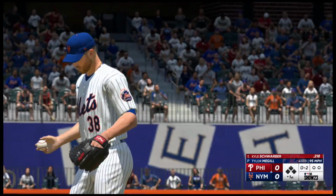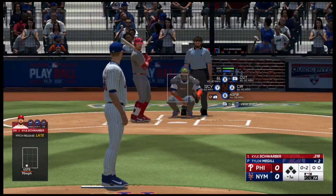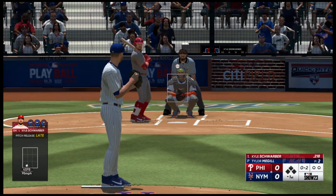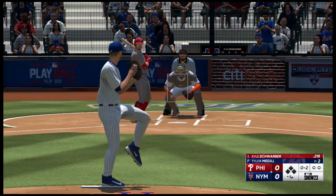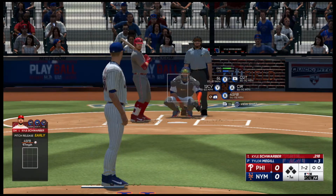I think you got to choke up a little bit, spread out the feet. You don't know what the velocity or the location of this next pitch is going to be. Put them away. Give them your best stuff. Here you go. That misses. It's a ball and two strikes.